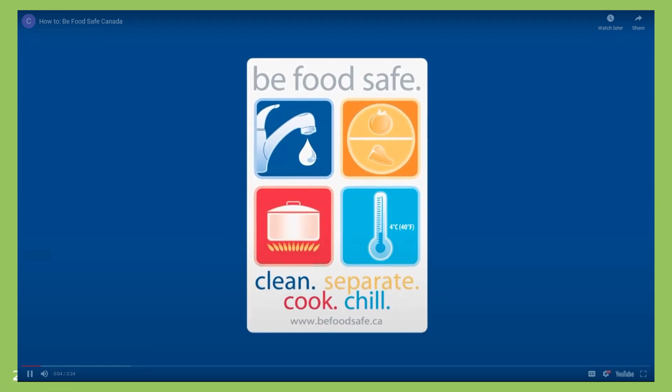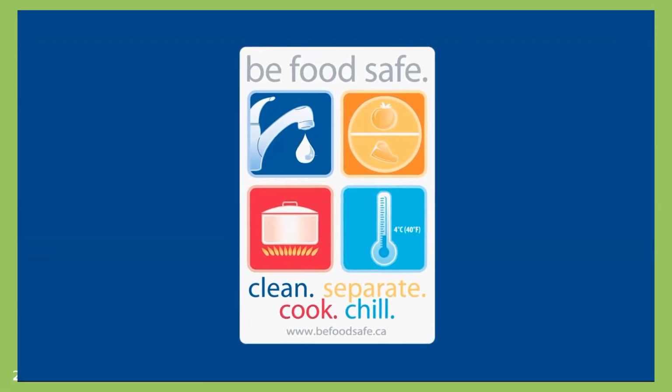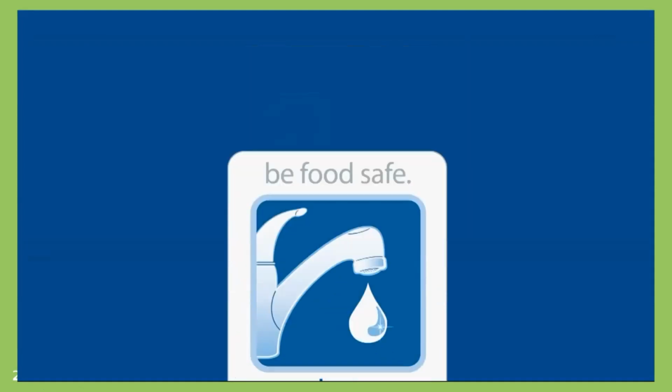Food handling safety risks at home are more common than most people think. The 4 easy lessons of clean, separate, cook, and chill can help prevent harmful bacteria from making your family sick.